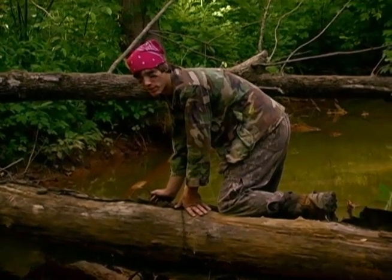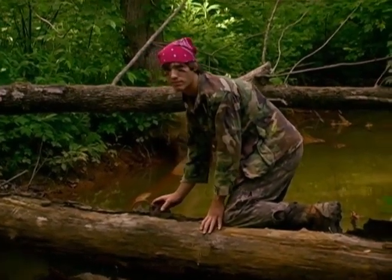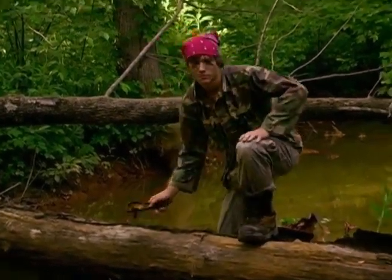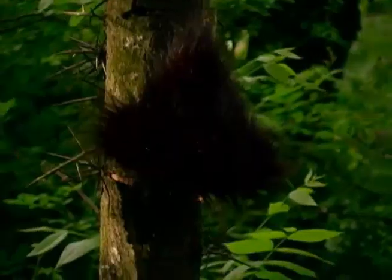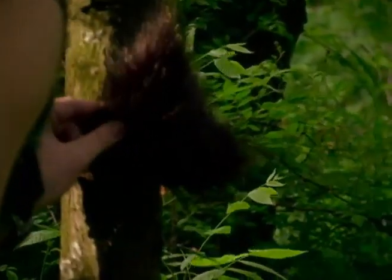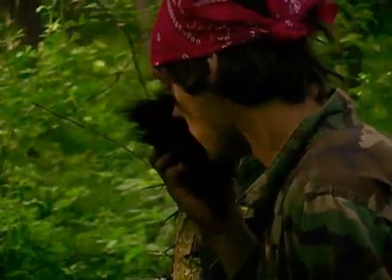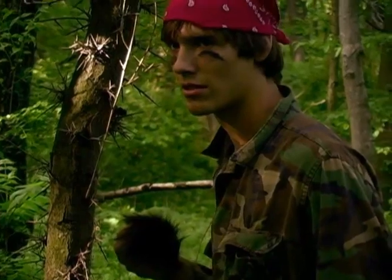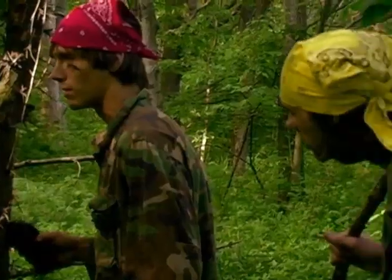Tree is often a good place to find a mitch. I'll set this trap here and see how it turns out. Put this trap. Juice. What? Mitch here. It's fresh. It's only a couple days old. It's a very good sign. Let's go.